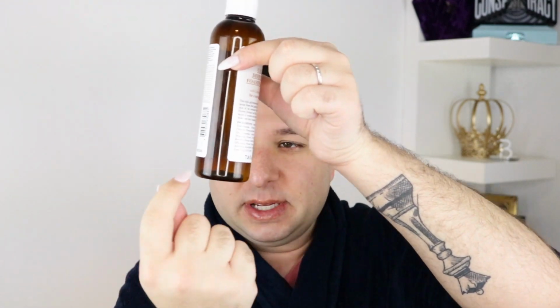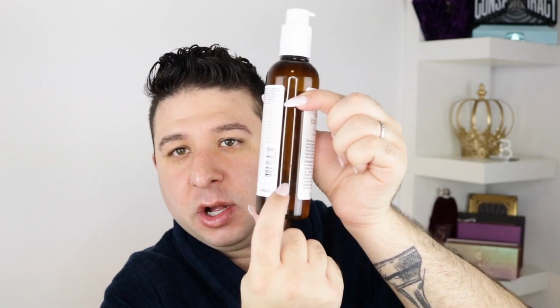Now, first thing I do and always is going to be cleansing, which I do in the shower. So today I use the Calendula Deep Cleansing Foaming Face Wash from Kiehl's. You guys will notice I'm down to like here. So we're getting near the end of the bottle. I am obsessed with this just because it is super nice for the skin.